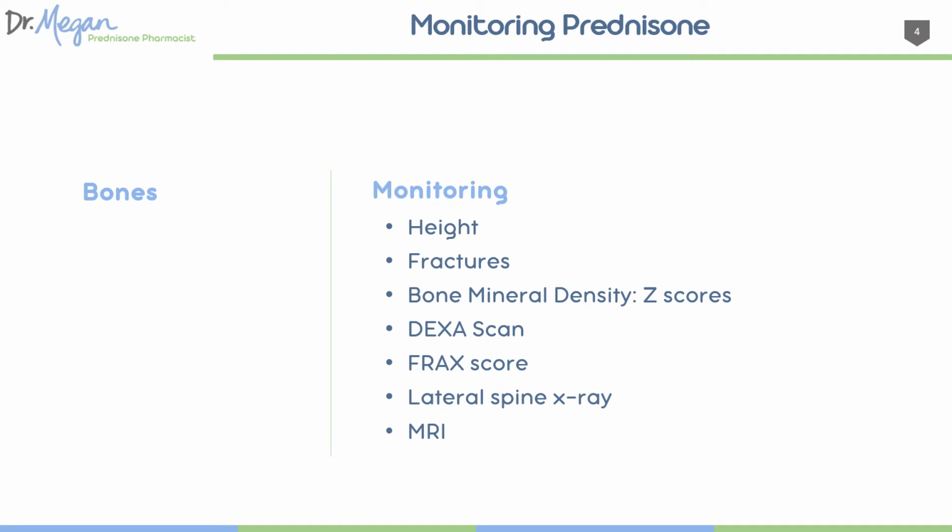The reason they're checking that is because your spine can get compression fractures. You can actually lose height if your spine is collapsing on itself, and that's from the osteoporosis. So we want to make sure that your spine is in good health. So height, and then asking about fractures. Those spine fractures, you usually can't actually feel them. Occasionally you might have back pain, but sometimes it's totally undetectable, except they'll try doing an x-ray.